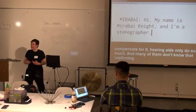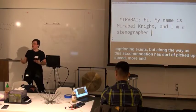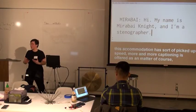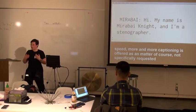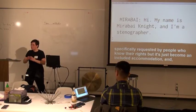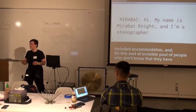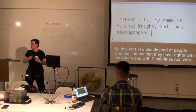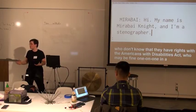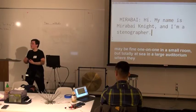But along the way, as this accommodation has picked up speed, more and more captioning is offered as a matter of course, not necessarily specifically requested by deaf advocates who know their rights and are able to ask for it, but it's just become an included accommodation. And so this invisible pool of people who don't know that they have rights under the Americans with Disabilities Act, who may be fine one-on-one in a small room, but who are totally at sea in a large auditorium where they can't read anyone's lips, they're finally beginning to realize that there's an accommodation that works for them.